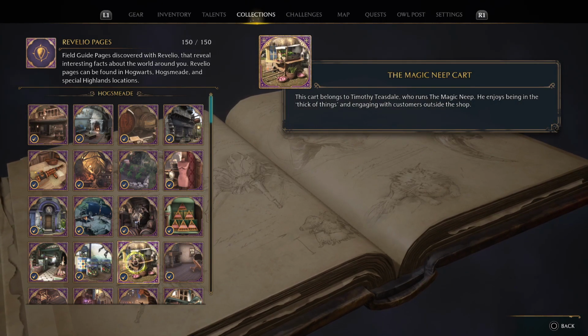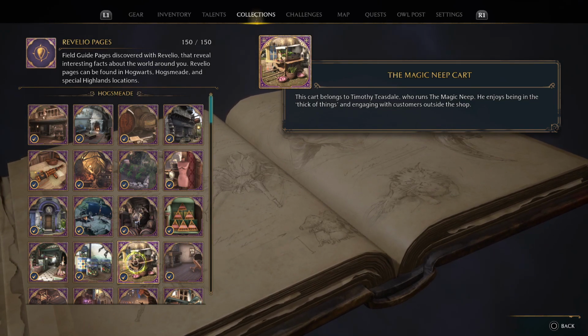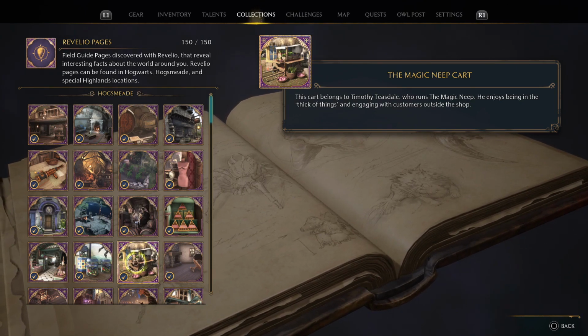The Magic Neep cart. This cart belongs to Timothy Teasdale, who runs the Magic Neep. He enjoys being in the thick of things and engaging with customers outside the shop.